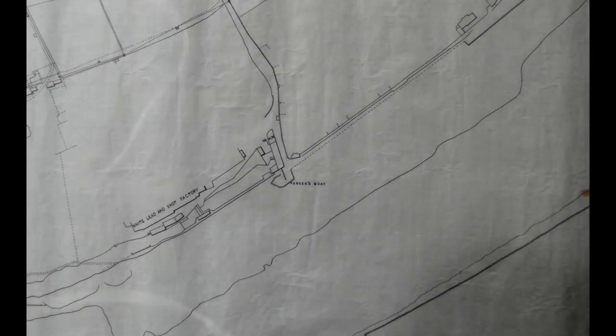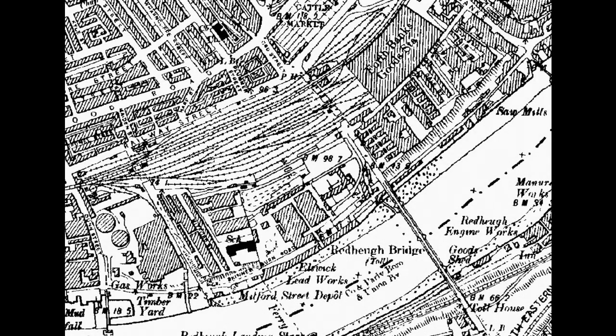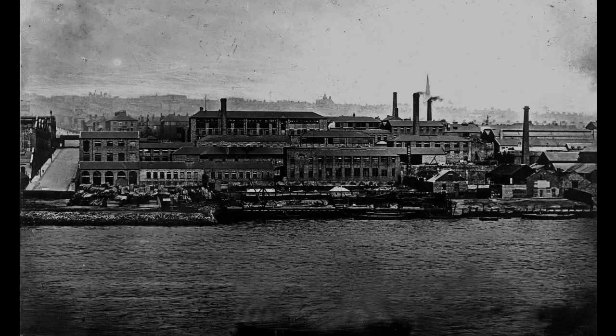As late as the mid-19th century, there was very little industry apart from the lead works in this area immediately west of Forth Banks. But if we jump ahead 50 years, the map shows the lead works now surrounded by other industry. To the east, the Forth Banks goods yard, to the west, the gas works, and a large leather works.